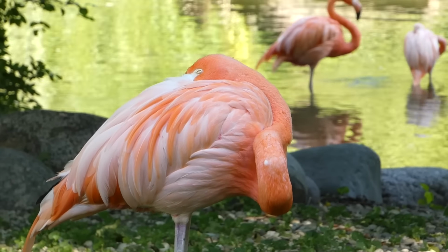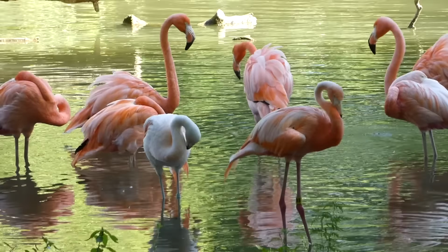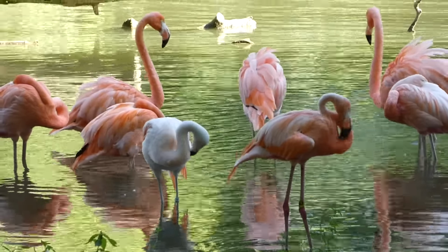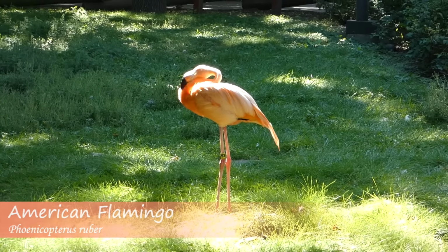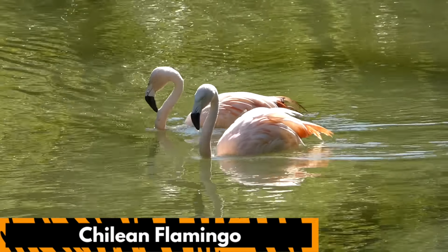Before even getting into the building, we already encountered a bird exhibit. Before even getting into the actual aviary part, you run into some flamingos outside that chill out in the water, which is pretty cool. There's two different species here. There's Chilean and American flamingos. The American flamingos are a little bit brighter. The Chilean flamingos are a little bit more pale, but both are really interesting birds. It's always special to see flamingos. They're so elegant and unique looking.